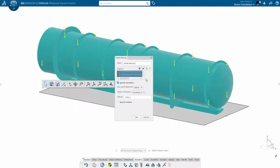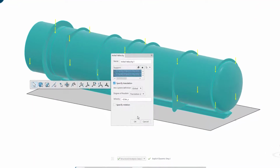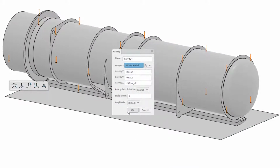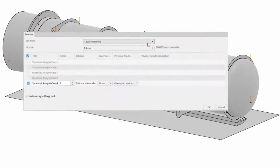To simulate this secondary loading condition, Atom creates an explicit dynamic study to accurately capture the rapidly changing stresses of the landing cycle. How exactly does the skid come in contact with the floor? Atom lets the solver figure that out with one simple yet powerful general contact interaction.